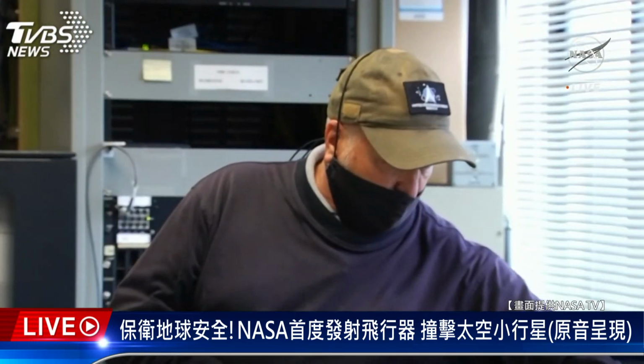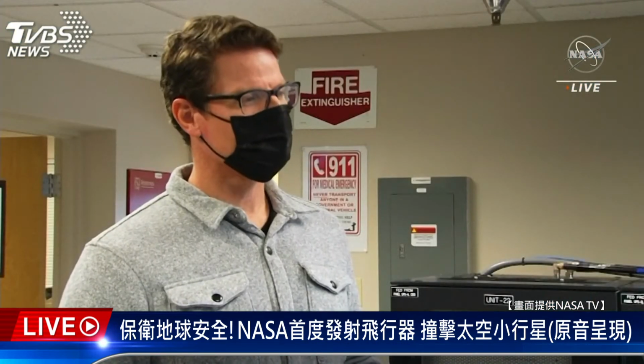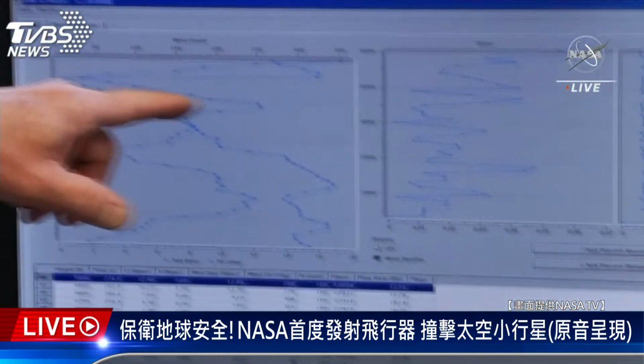Once you get the data, then how do you look at it and study it? So the data comes in 5,000-foot blocks. Each one of these dotted lines shows 5,000 feet. As it comes in, it takes about 5 minutes for that data to come in. And this is the wind speed and direction.